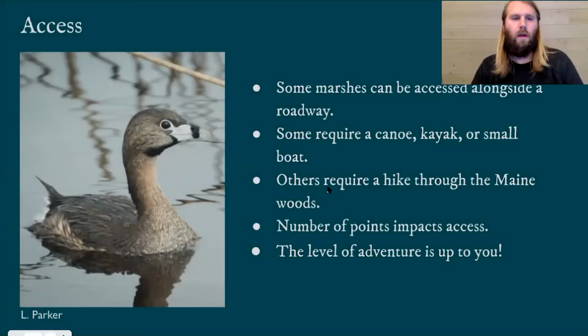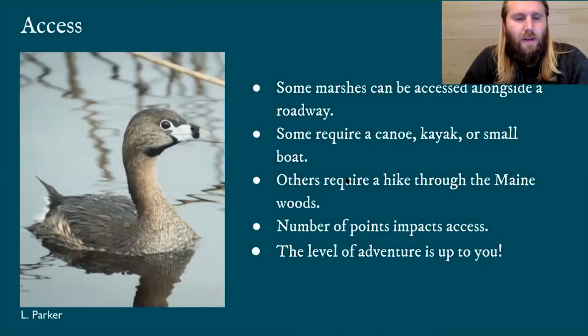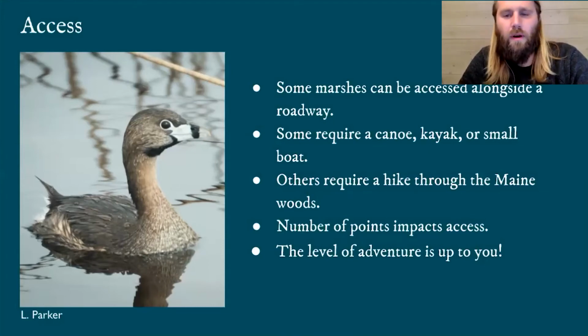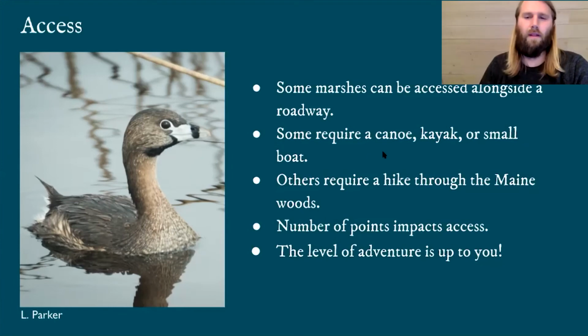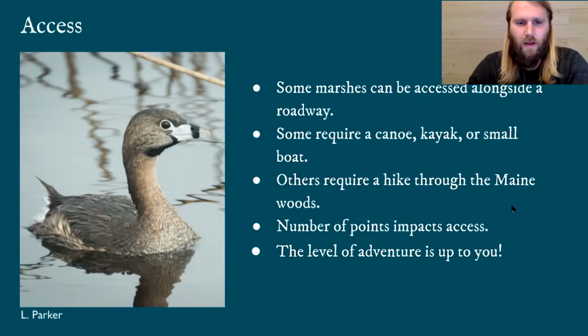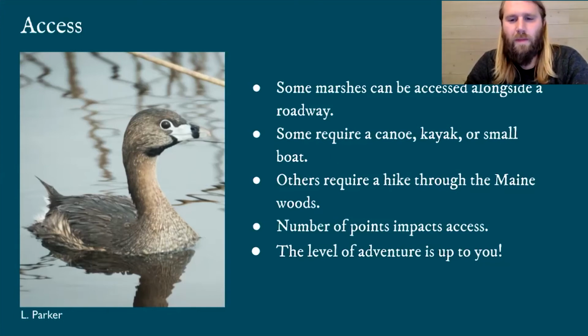So in terms of access, there's also a range of possibilities. Some of these marshes are right on the edge of the road. You can park right on the shoulder of the road, walk a few feet, and you're at your marsh. Easy as that. Others require more effort, using a canoe or kayak. I did one of those last year, and it was one of my favorite ones. You could paddle to different wetlands along the borders of a lake. Others are off the beaten path and would require you to go off into the Maine woods, into remote areas to access them.